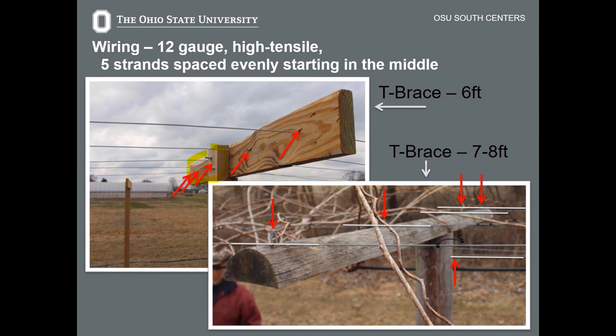So that's the wire that you train your main cord on across. And then these other brace wires here, they will catch your lateral branches that will always be present from year to year, that you'll be rotating in and out through winter pruning, and those will have the fruit on them. And you'll see some pictures of pruning here coming up.